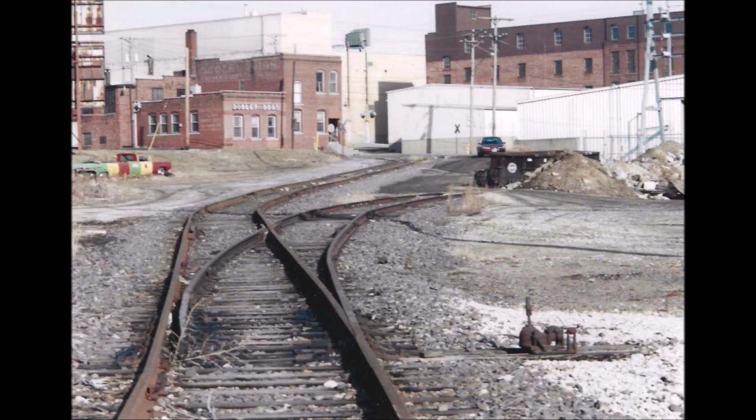This view looks northwest from the old yard area. The track diverging right once served Walfeld's, a building materials firm.